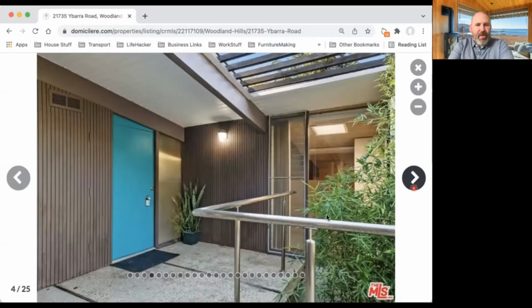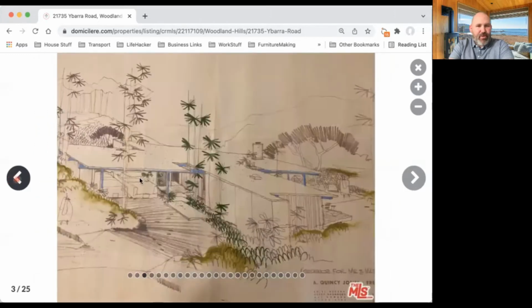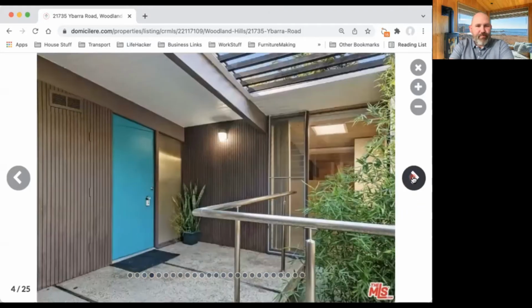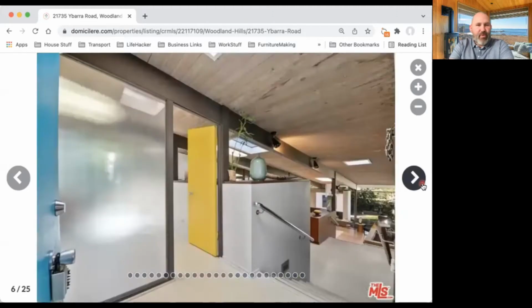Here we have that cool entry with metal railings. What this does is it gives you a little bit of an outside foyer when you're leading up to the house, a cool design element. You see the plants growing up through here. That was part of that original drawing that you see here. It was always the intention to have plants growing up through this space next to the entry. You'll see it's actually a floating entry of sorts. There's space underneath there. A cool design detail.